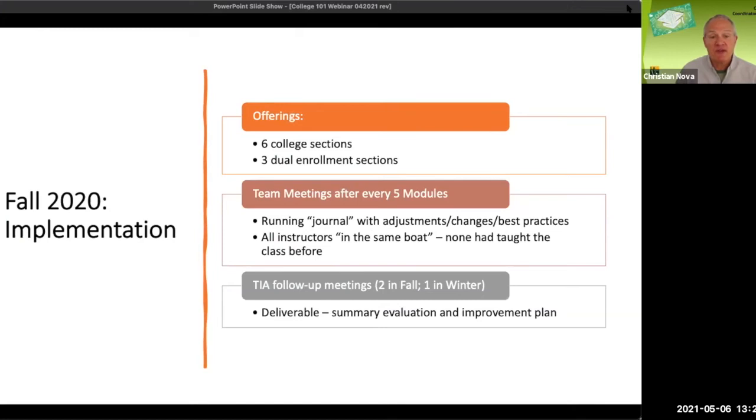Next slide, please. Thank you. So in fall 2020, we ended up offering 6 college sections of the course, and we also offered 3 dual enrollment sections. These are classes that are typically taught at high schools, but of course everything was done online. So these are partnerships that we have with local high schools, and 3 local schools requested a section of College 101.